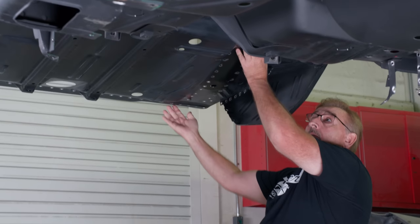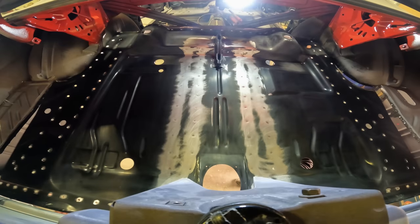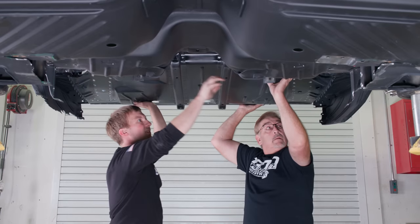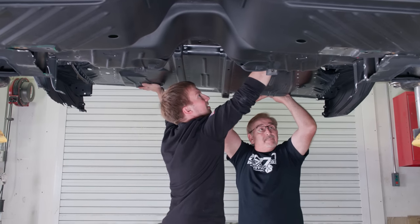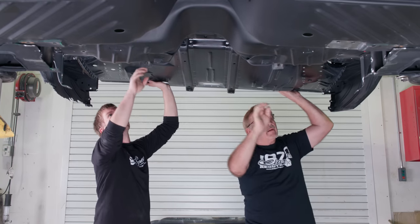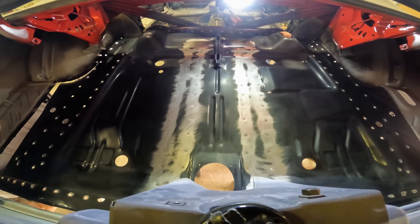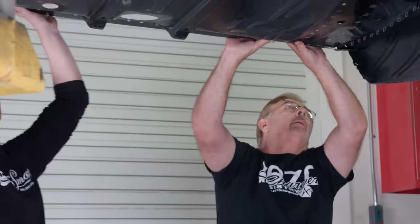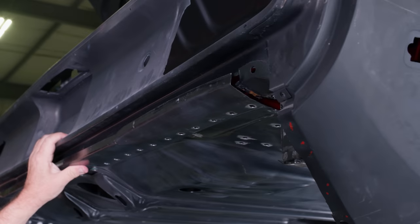And another thing is that unless you have a frame jig that you can set these cars on, it's a bad idea just to jack it up on four jack stands and hope the car is level. Because if the car is not level, if it's not true, if you don't have X, Y, and Z on your frame measurements, then putting it together without those in place, you're gonna weld together a crooked car. So even though we make it look easy, there's a lot goes into making it look easy.